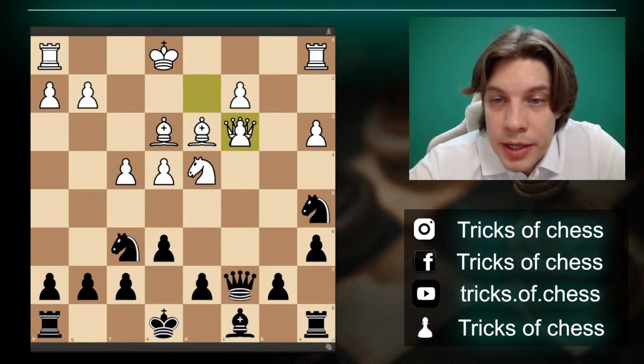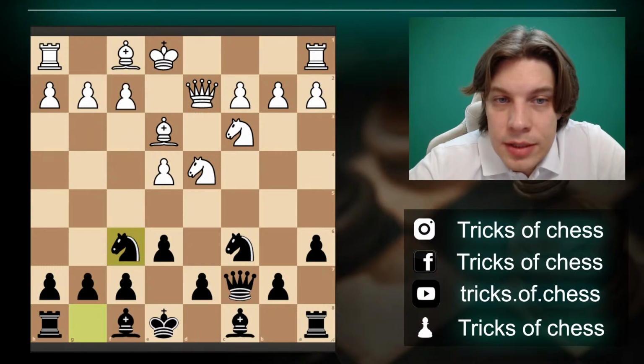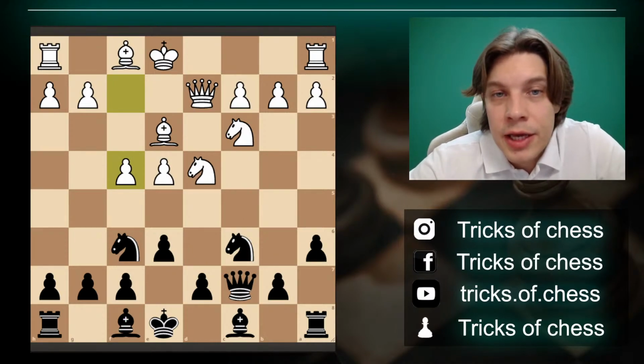Okay, let's go back. So if f4 is played, you have to play bishop b4 and knight a5, knight c4. Try to remember it if you're going to play Paulsen Sicilian.